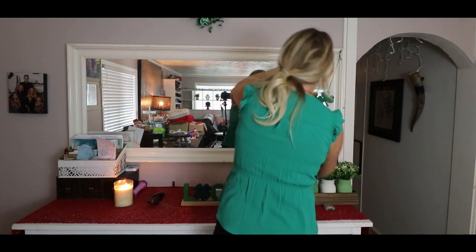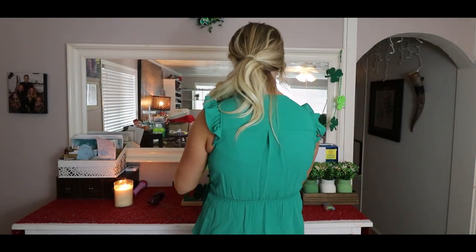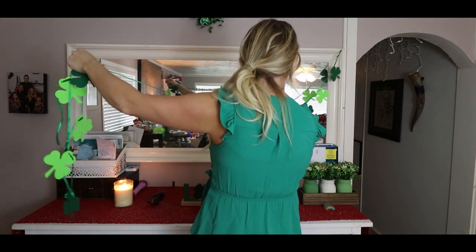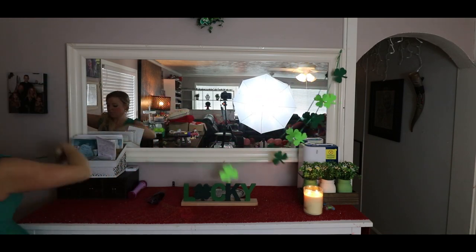One of my favorite ways to decorate is with little garlands. I think they look so cute. They're inexpensive and they really add a nice element.